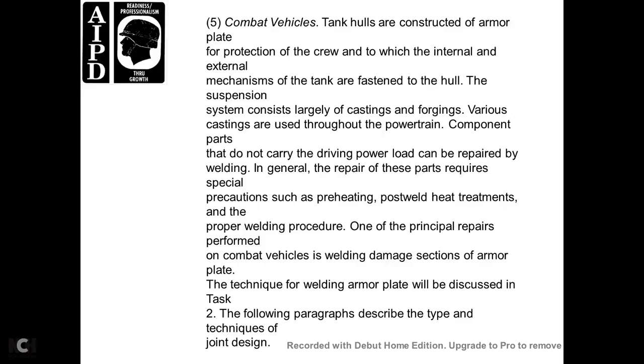One of the principal repairs performed on the combat vehicles is the welding of damaged sections of the armor plate. The technique of welding armor plate will be discussed in the task. The following paragraphs describe the types of techniques of the joint design.